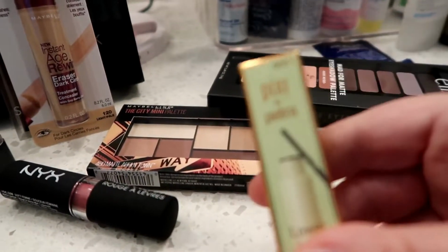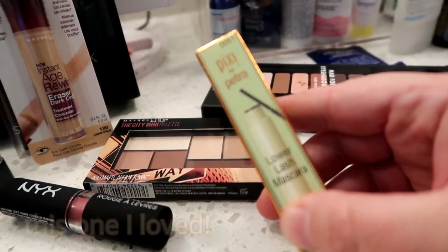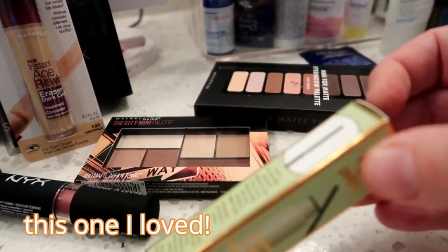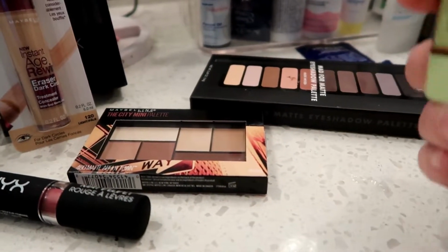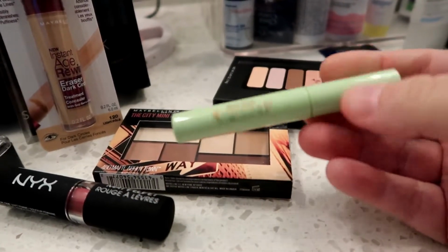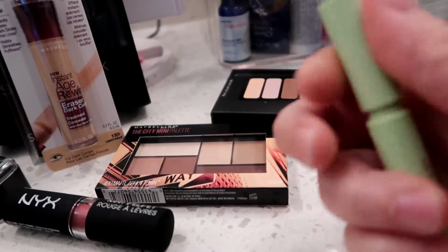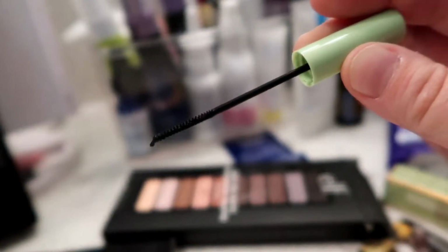And then I got this by Pixie. It is for your under eyes. It's a lower lash mascara. So I have trouble sometimes with my regular favorite mascaras being great on top, but kind of clumping on the bottom. So let's see what it looks like. So it's just really, really thin. So I'm excited to try that.